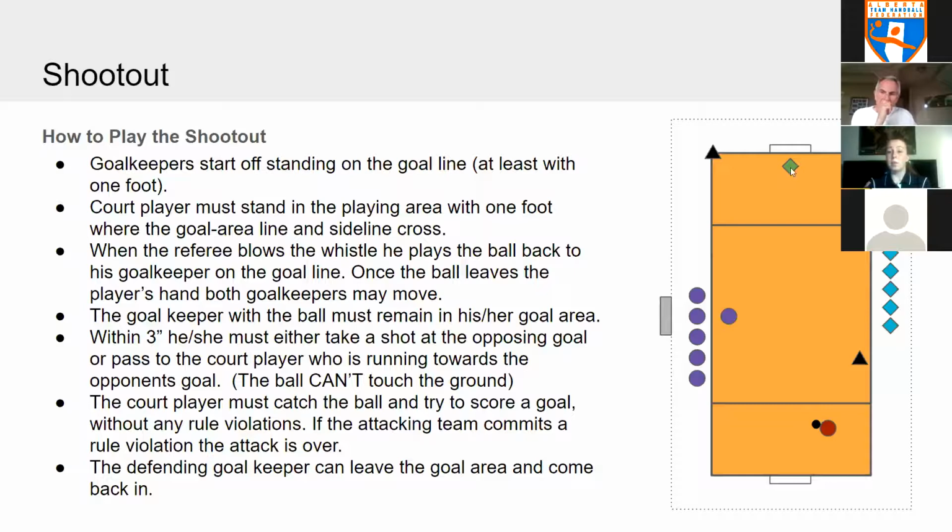The other goalkeeper usually will come out a little bit, because in international competition, or in general in competition, as a goalkeeper, you can go even out of your goal area and go closer to the player to stop or interrupt their movement here. Again, it has to happen without contact.